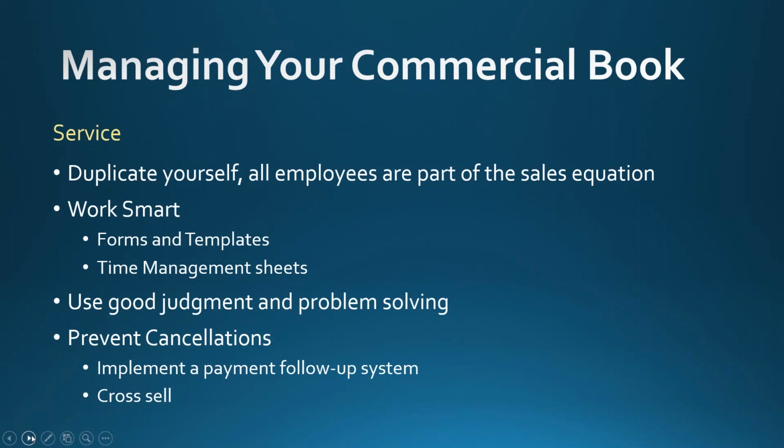And then prevent cancellations. You want to have a payment follow-up system. We use one. We will be reminding you. It's important that you use a system in your own office. If you don't have one, you need assistance with developing one. We have some simple how-to systems that we can offer to help you with. And then always cross sell.